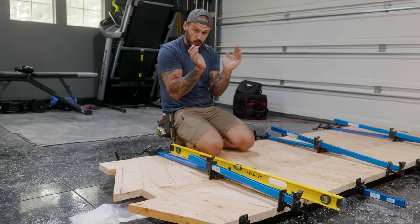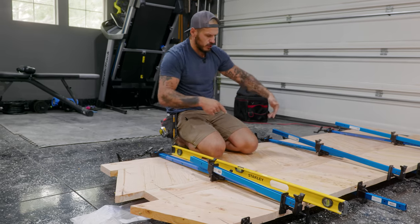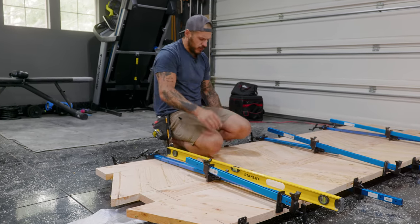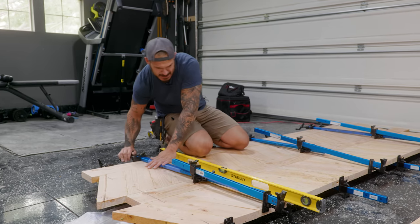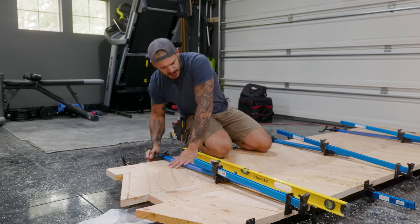Keep in mind, clamps, when they squeeze, they make it kind of bow out. So you can put clamps on top to counter the bow, but you have to adjust the pressure from below. So I'll have to ease off this one a little bit to tighten up the top one a little bit to find the good in between.